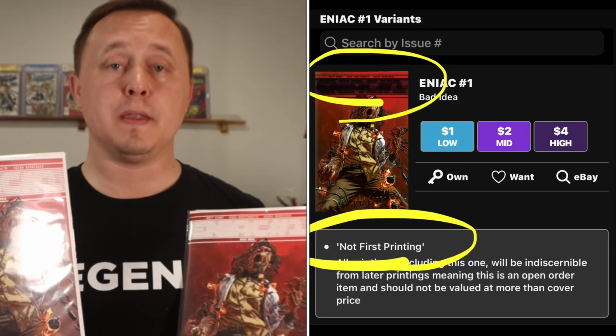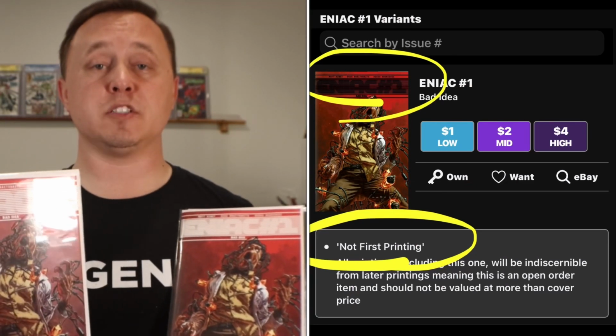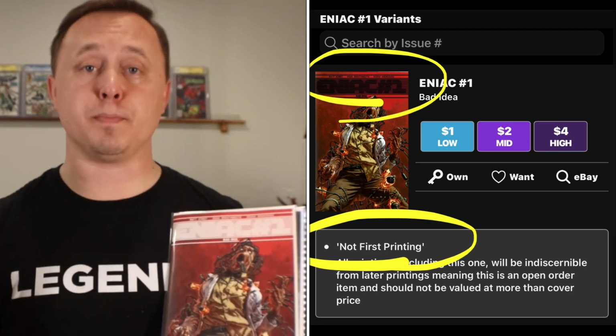Now, they have a second printing that has black lettering. And it doesn't say second printing. It actually is called the not first print. What's awesome about that is that has an unlimited print run, so you can get a copy of it. But these, that's it. There's no more low print runs. Gonna get these graded, likely for resale, so that I can get other books that I want to keep in my collection.